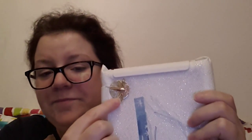Not at all. Do you like my new needle minder? Isn't that gorgeous? From Cross Stitch Heaven. I think that's what it's called. crossstitchheaven.co.uk. And it is pretty. It's a dragonfly. Yay. I love dragonflies. Okay, so that's that. I don't know what to talk about now. What shall I talk about now? Yeah, so that's that.